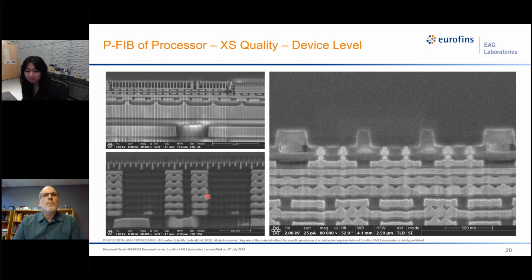Then we can look a little bit closer at higher resolution at the device level and the overall interconnect on the chip, so we can see the many layers of metal as well as where they connect into the devices itself. We have very good resolution here and cross-section quality, actually. And this is without any sort of extra work. This is just xenon cross-sectioned.